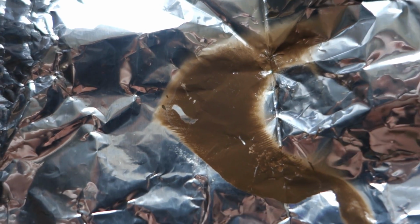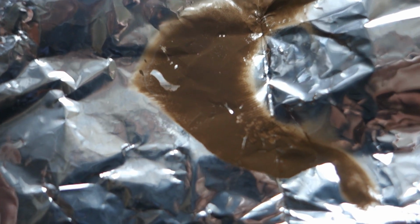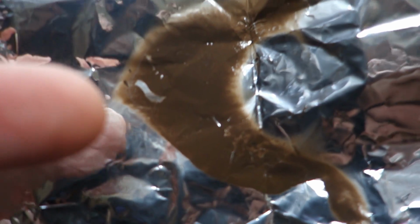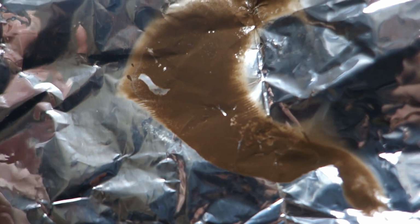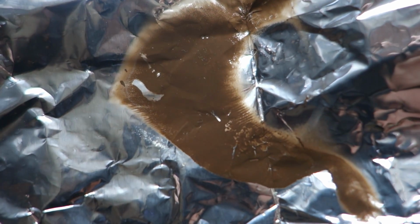So this is a spore print from a pavement mushroom, where there was just a part of a pavement mushroom, and you can see it's very dark brown, the spore print from there, and you can still see where the gills were, where there's striations.